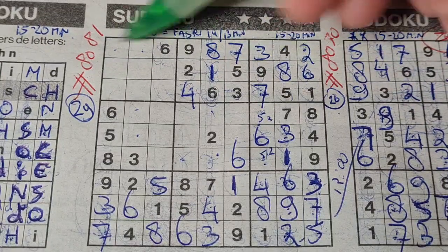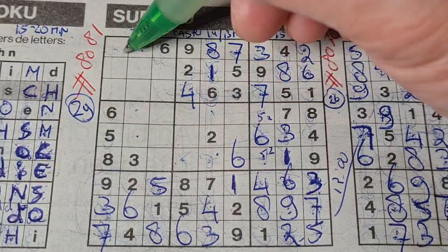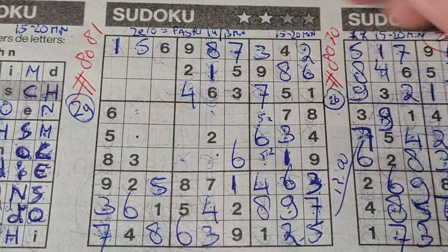Two numbers left in the first row, 4 numbers, the 1 is missing. The 2, the 3, the 4. 5 is missing, 1 and 5. We have a 5 in the first column, no 5 there. 5 should be here, and a 1 goes there. Need a 1 here. Alright.